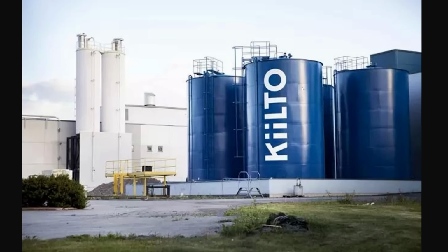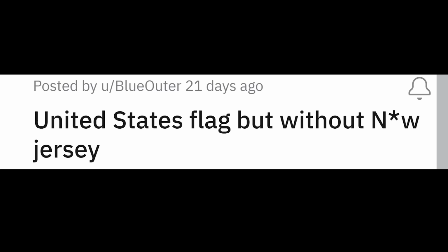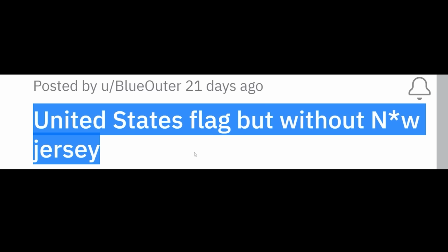How do we know this wasn't just some crazy coincidence now that I think about it? I probably would have passed this weird cylinder every day of my life, not even realizing it was the Finnish flag. Then again, this has to be intentional because most of the letters are uppercase, and these are the only 2 that are lowercase. United States flag, but without New Jersey censored. Finally, something censored for the kids. I was tired of always getting demonetized because of New Jersey popping up. So annoying.